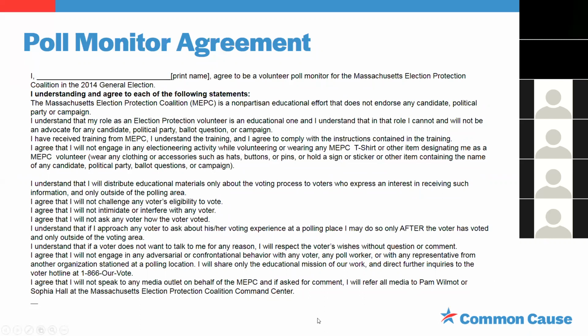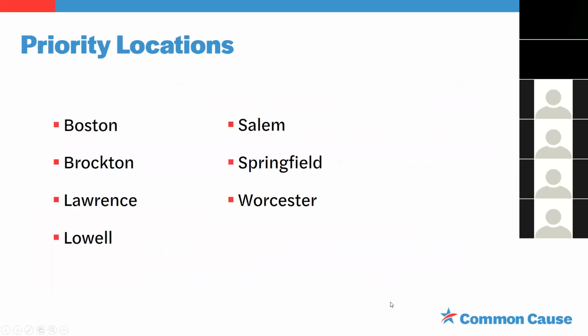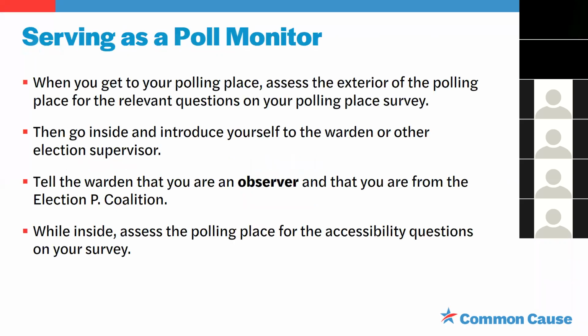try to stay, yeah. So our priority locations are primarily Boston, Lawrence, Lowell, Springfield, and Worcester, as well as Brockton, Randolph. We're going to throw in perhaps a Salem or perhaps a New Bedford for folks that really want to do that. But we're going to try to concentrate because we have a few less volunteers than we did last year. So you'll be getting a polling place assignment. Sophia Hall from the Lawyers Committee has been doing a lot of the polling place assignments.